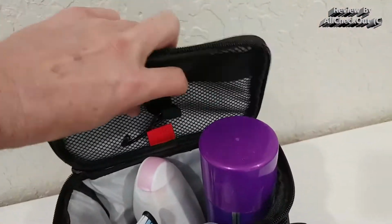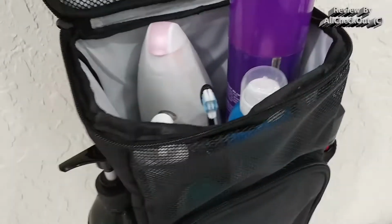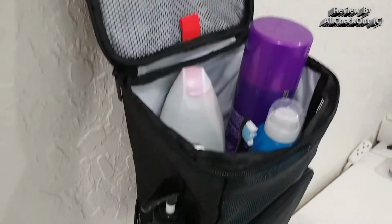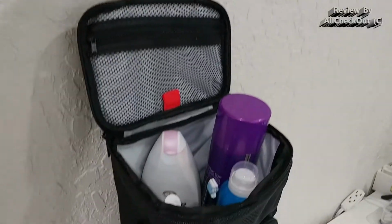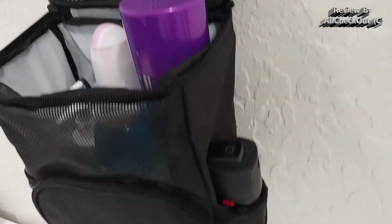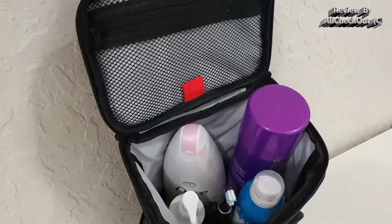Now we are grabbing the top here. This is the hook, and now let's imagine we have this on the wall, and this is how it looks. It's absolutely perfect, absolutely no problem, and everything is perfectly secured here inside. Nothing is falling out. There's absolutely no problem with that, and that's the big advantage here.